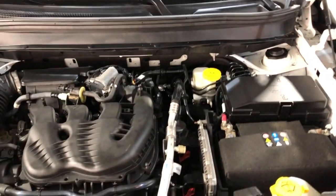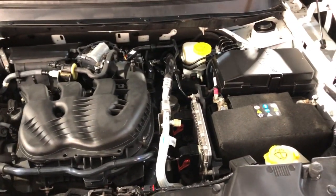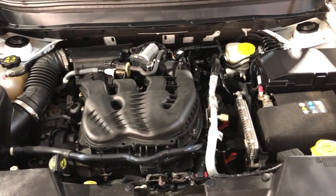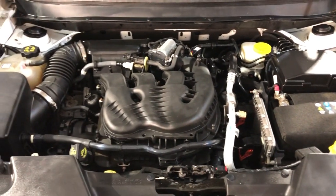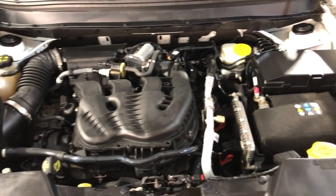Beautiful alloy wheels, beautiful tires, fully loaded. It's got a heated steering wheel as well. Here you go, super nice and clean under the hood as well. As I said, it's been detailed and inspected, guys. It's a front row ready unit, 4-wheel drive, fully loaded with all safety features.